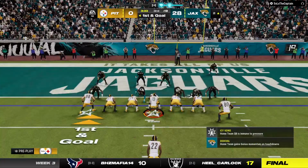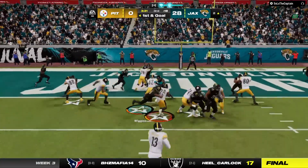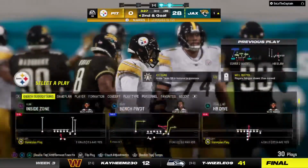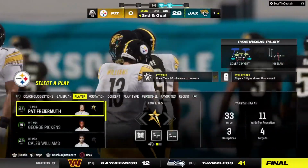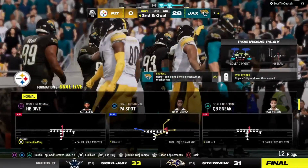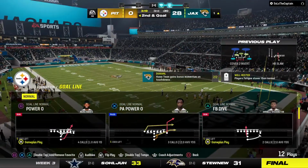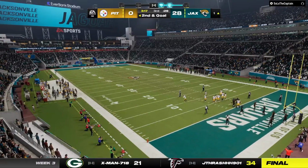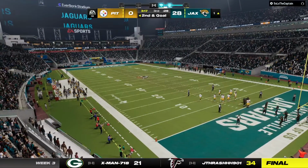Harris. And he'll work free from one tackle, but that's about all as he's taken down. Only a yard on the pickup there. 2nd and goal. Good work there, holding him out on first down. And this is going to be a battle down here on the goal line. Can they hold their ground for 2, maybe even 3 more plays?